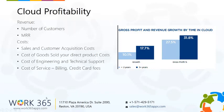As you can see in this chart, those who've been working with cloud technology for more than 3 years are outperforming, with growth around 1.8x that of those who've been involved in the cloud for less than 3 years. Their GP is healthy and significant, like 1.2x for the partners who've been doing this in the cloud for longer.